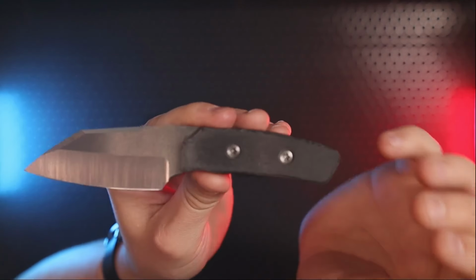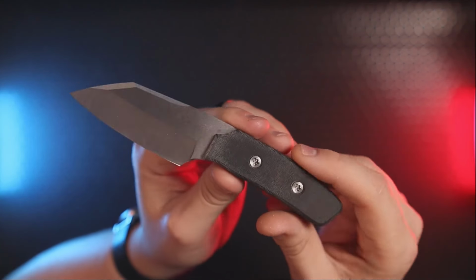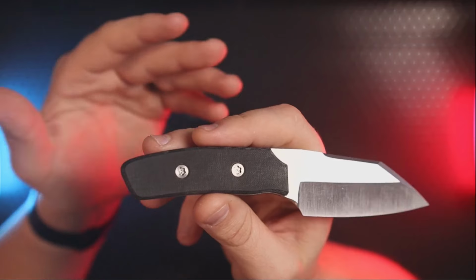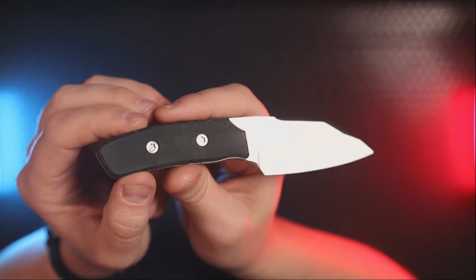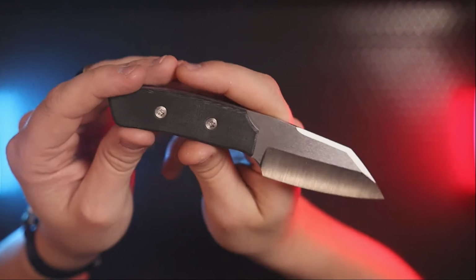I would love to see some more variants with handle scale materials that are different than micarta. This one, I'm already putting a nice little wear patina on it, but I would love to see some options that have maybe a camo carbon fiber or maybe some titanium. Gosh, titanium scales on here would be crazy. Would it raise the price? I mean, yeah, but honestly, it would be cool, and I'd love to see it.